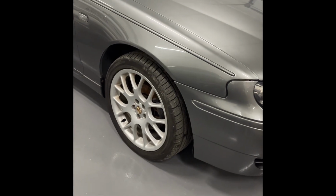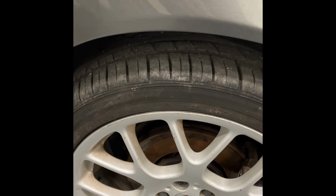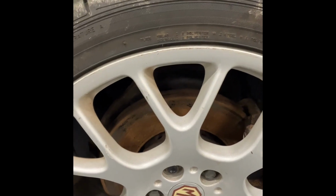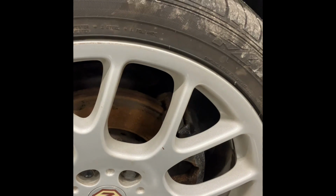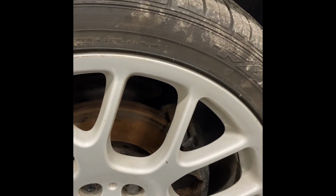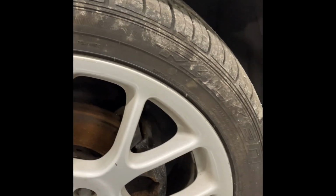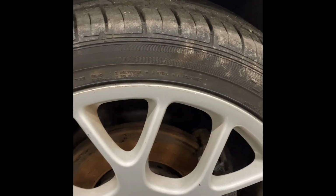18-inch hairpin alloys. Tires have relatively good tread on them, but they are 10 years old, so they have to be replaced. And as you can see, brake discs, quite grubby. This car has been sitting since 2019. Brakes all round aren't so old on this car, but it has been sitting so long, so it has to be totally renewed. So I will give it new discs, pads, hoses, calipers, everything, just so everything is up to specifications, so the car is safe to drive.